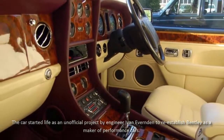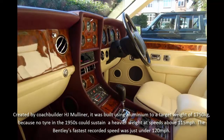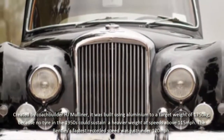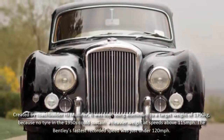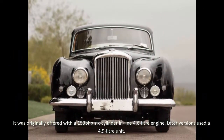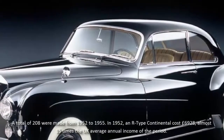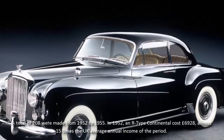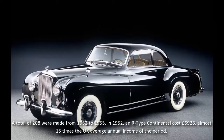The car started life as an unofficial project by engineer Ivan Evandune to re-establish Bentley as a maker of performance cars. Created by coach builder H. J. Mulliner, it was built using aluminium to a target weight of 1,750 kilograms, because no tire in the 1950s could sustain a heavier weight at speeds above 115 miles per hour. The Bentley's fastest recorded speed was just under 120 miles per hour. It was originally offered with a 153 bhp 6-cylinder inline 4.6-liter engine. Later versions used the 4.9-liter unit. A total of 208 were made from 1952 to 1955. In 1952, an R-Type Continental cost £6,928, almost 15 times the UK average annual income of the period.